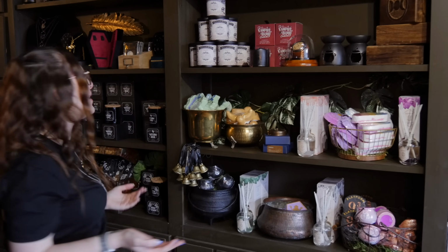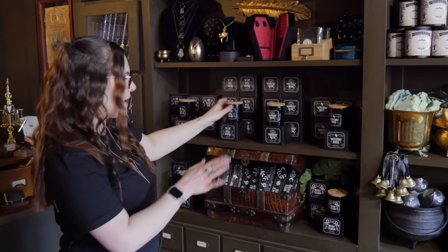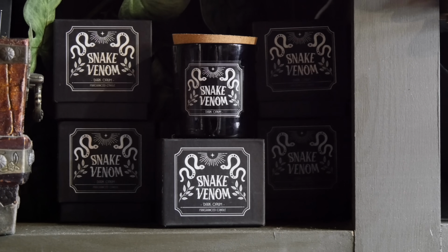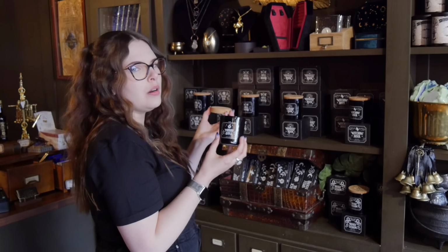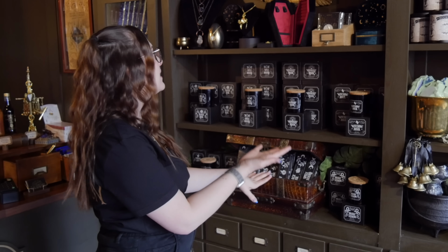And then moving on, you guessed it, girl loves candles. I have not disappointed you guys with the amount of candles that are in my shop. So these ones are really lovely as well. They all smell different. They kind of have the same vibe, but we've got Black Rose, Spellbound, Midnight Moon, Witching Hour, Snake Venom, Poison Apple, and yes, all about that. I actually really like the aesthetic of the black and the white. We've also got some incense to match those scents as well.